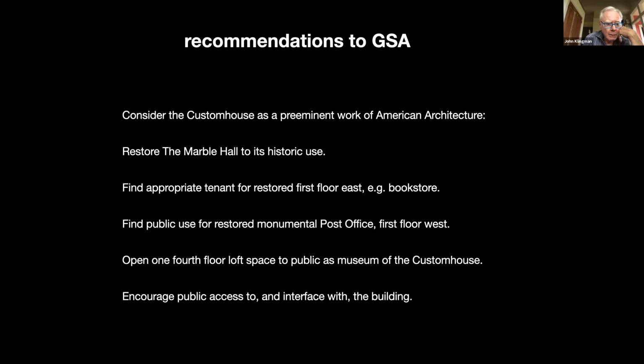And then one of the fourth floor spaces needs to be opened up. Maybe it's a museum of the building so that people can get in and see what those spaces are like. Right now, you can't get into any of them because they all have tenants.